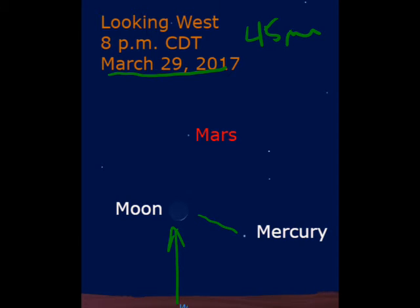In a typical 7x50 binocular, Mercury stands just outside the field if the moon is placed at the 10 o'clock part of the field. Slowly move the binocular toward the 4 o'clock direction, Mercury will appear in view. Mars is fading in brightness quickly and appears 11 degrees above the Moon. Take a look for Mercury at this evening appearance in 2017.